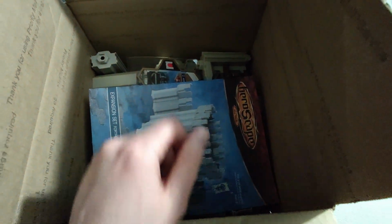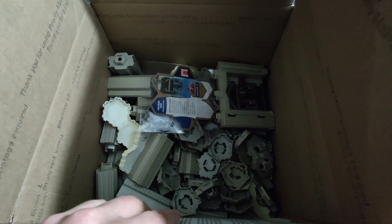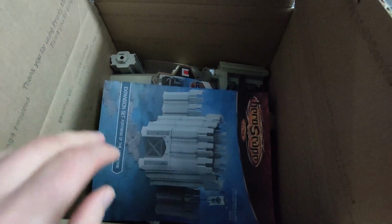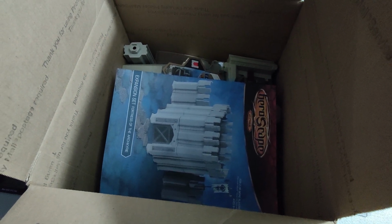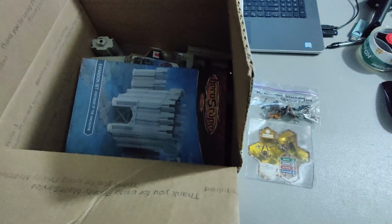Then I got some pieces, this castle set, which wasn't complete, and there's a couple broken pieces, but I still sold it for $30 plus shipping for a total of $44.39. So between these two items, very good profit.